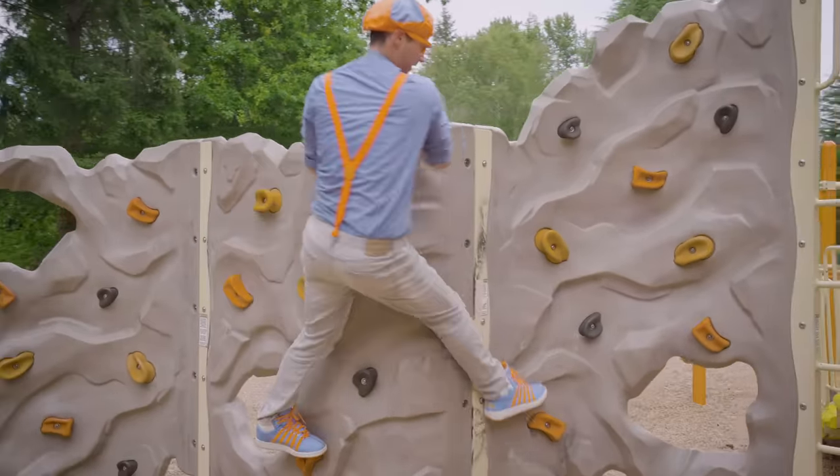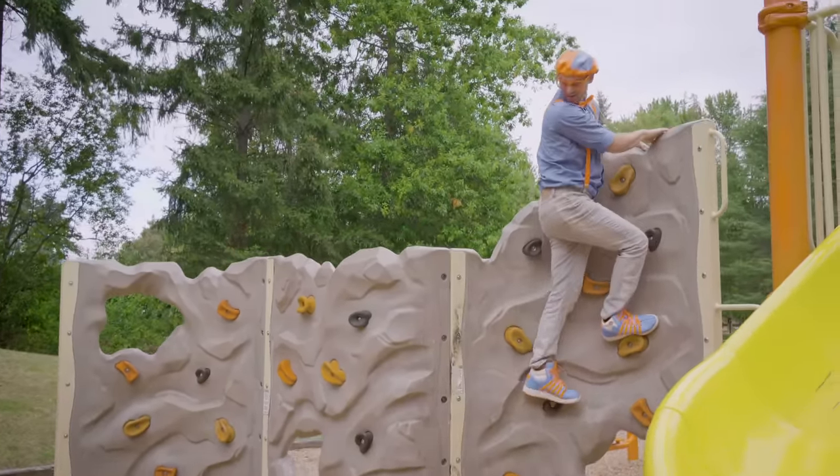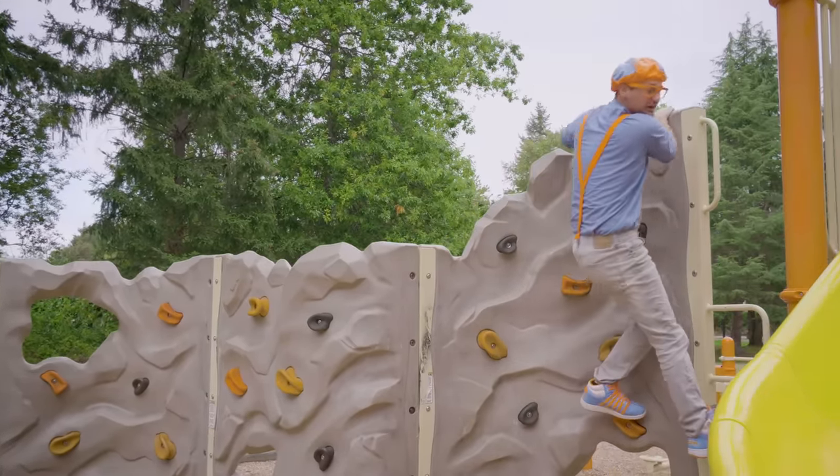Whoa, whee! Look at how high I am on this rock wall. Whoa, I'm getting really tired. I should probably get down.